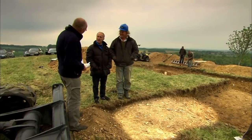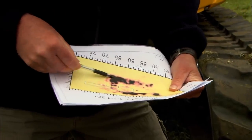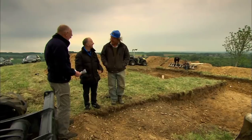John, you must be chuffed. This is what you prophesied would be here this morning. Yeah, so look, this is where Phil's got to. There's a clear wall there. OK, it's been robbed out at the end, but there's no doubt there's another wall that comes back on the far side. We have got a stone building here. Ah, but is it a castle?